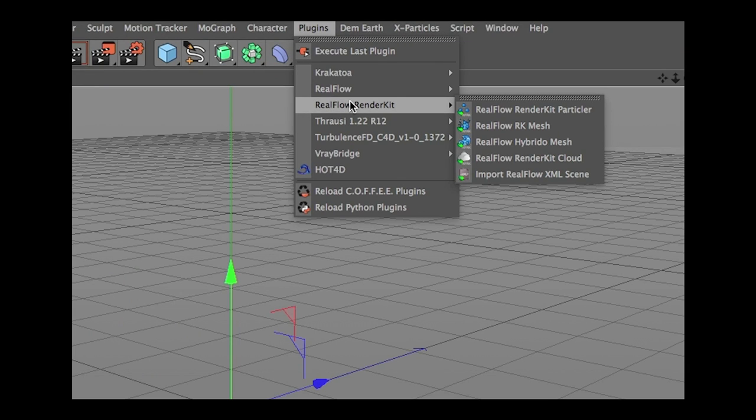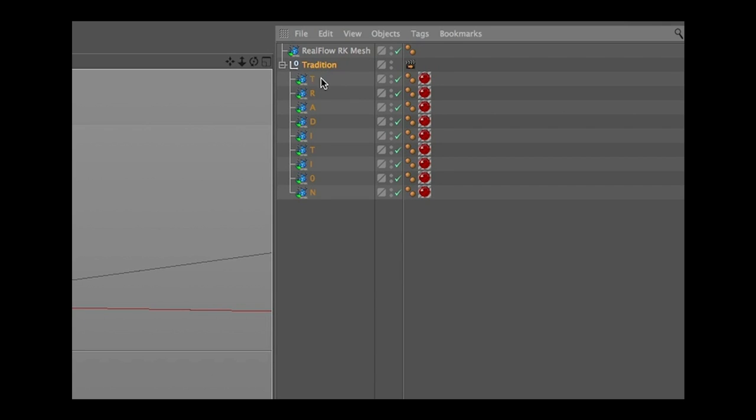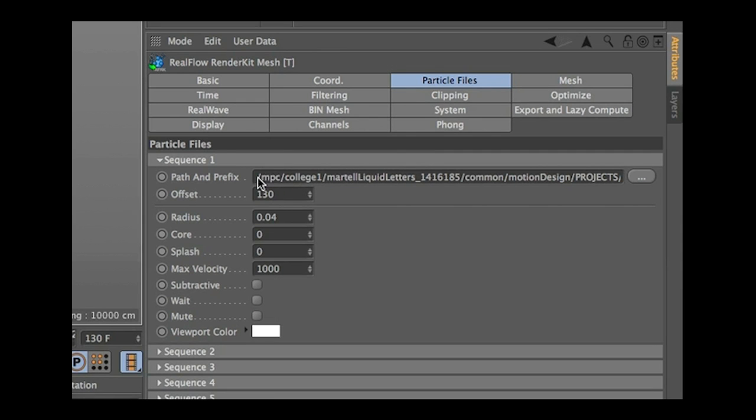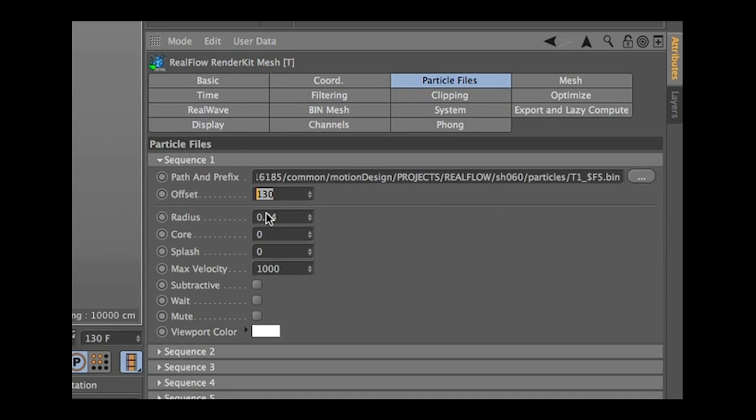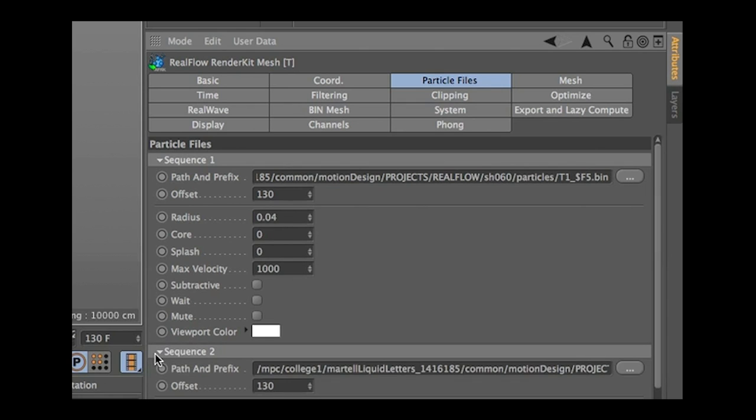Basically, this is the plugin here inside C4D. I go and grab this RealFlow RK mesh. Basically, what this allows me to do is bring particles into C4D from RealFlow and mesh them only at the time I'm going to render them. So it's a huge time saver in terms of being able to just do that process only when it's needed. So that's my particle simulation, that long file path there. I've just offset the timing there, just basic settings about how I'm going to deal with the simulation.